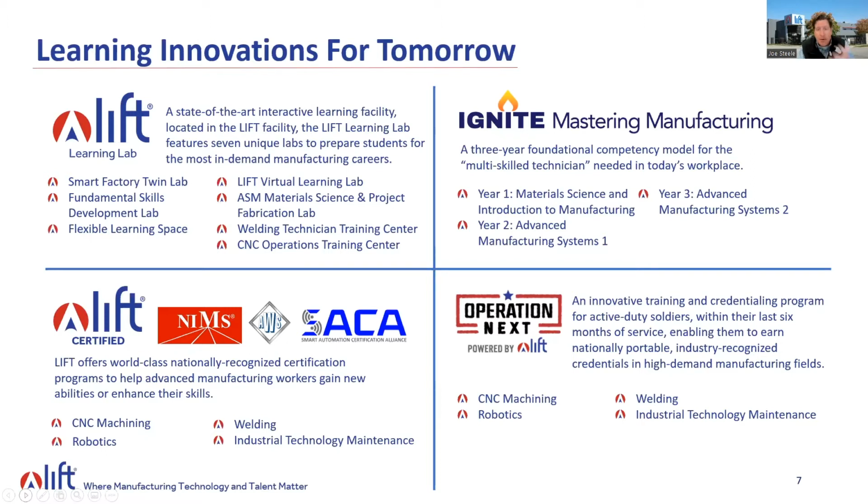But then we offer Ignite Mastering Manufacturing, which is our high school curriculum, being used by about 3,500 students across the country right now to really give them foundational exposure to advanced manufacturing so they can begin the path to becoming the next generation of multi-skilled technicians so desperately needed in the advanced manufacturing world.